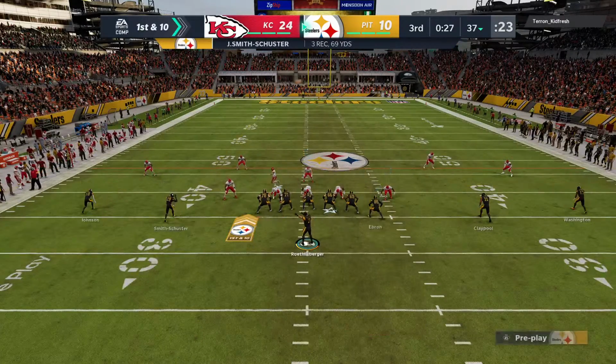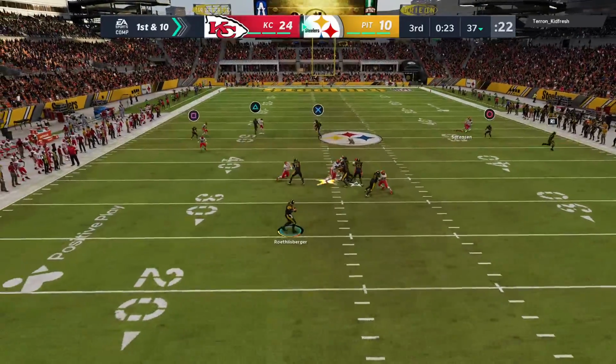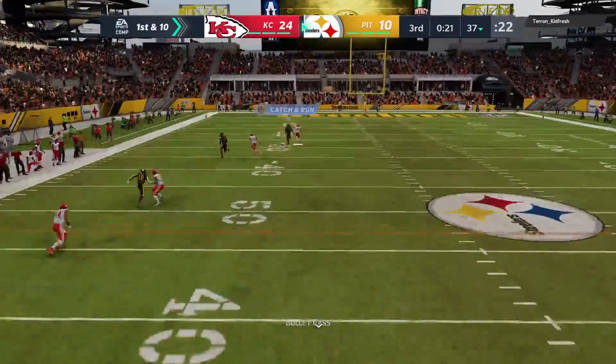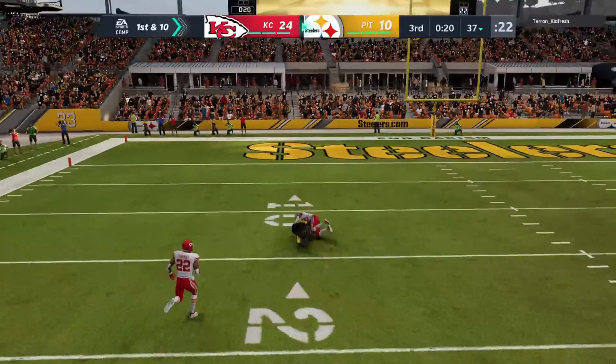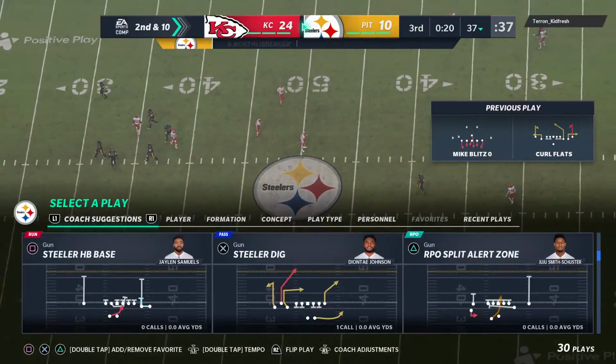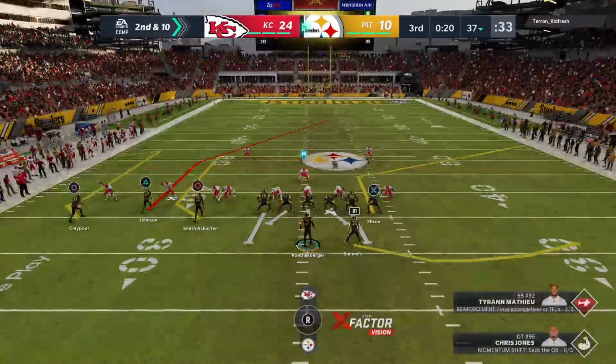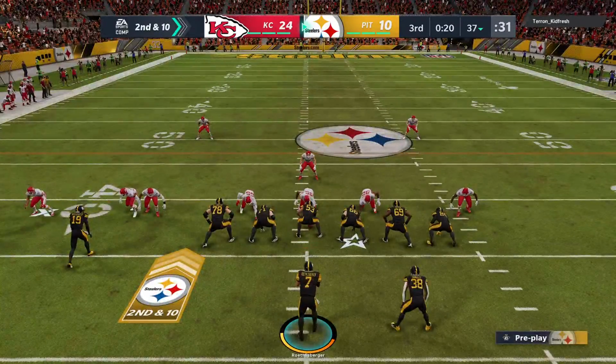But now the defense, what adjustments do they need to make in the passing game? Pass rush, pass rush, pass rush. Whether it's the guys up front or maybe you bring additional guys, but you've got to disrupt the timing of them throwing the football. We'll see if they can disrupt it here. And it drops down incomplete. Thought he might have had it. Instead, second down.